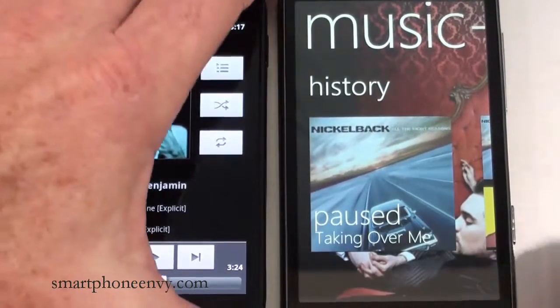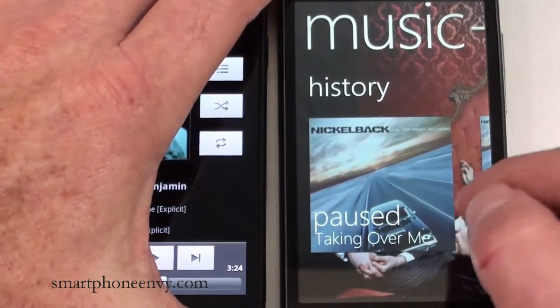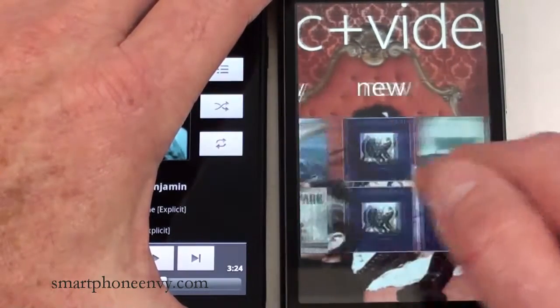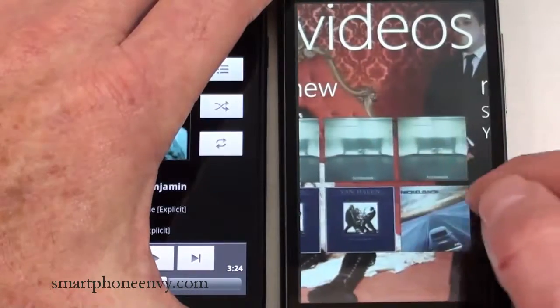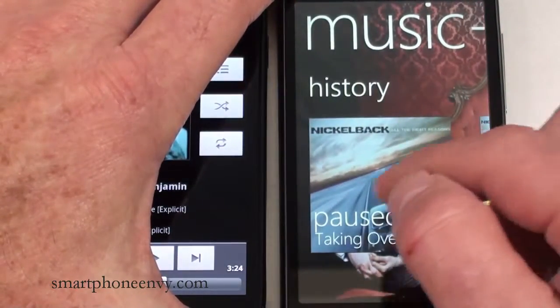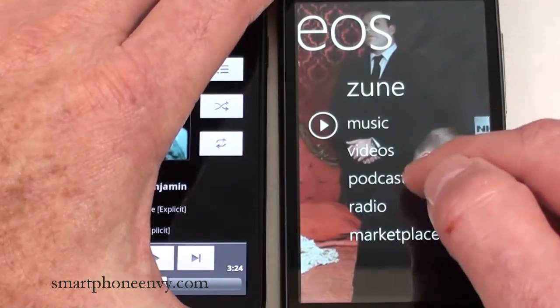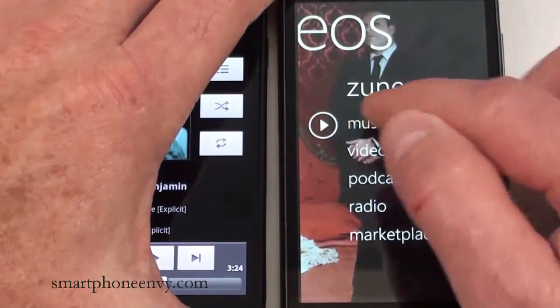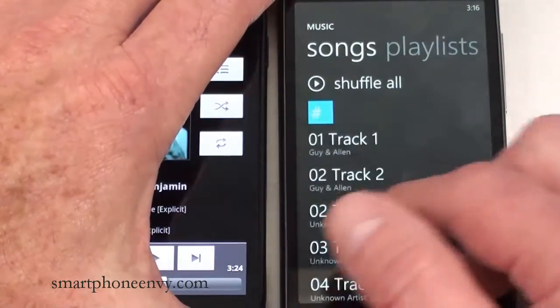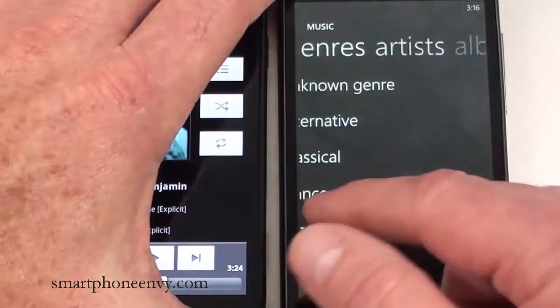On the HD7, first of all, you get a history of what you were just listening to. You get a list of albums you've just been listening to, and you've also got what you've recently downloaded. If you're at the history screen, which is what comes up first, if you swipe to the left, you'll get music, videos, podcasts, radio, and marketplace. Tapping on music will open up your artists, albums, songs, playlists, as well as genres.